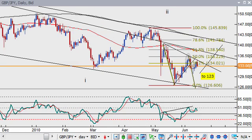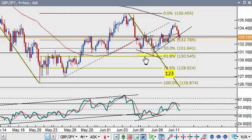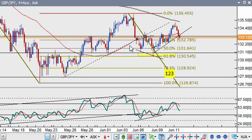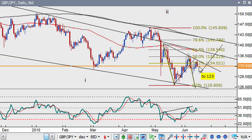Here's a look at the pound-yen pair, and actually I'm going to switch right away to the 4-hour time frame so you can see this week's rally here. And this Friday action paused the rally, and an equally sharp decline is developing. So back to the daily. Basically, we see a wide consolidation here.